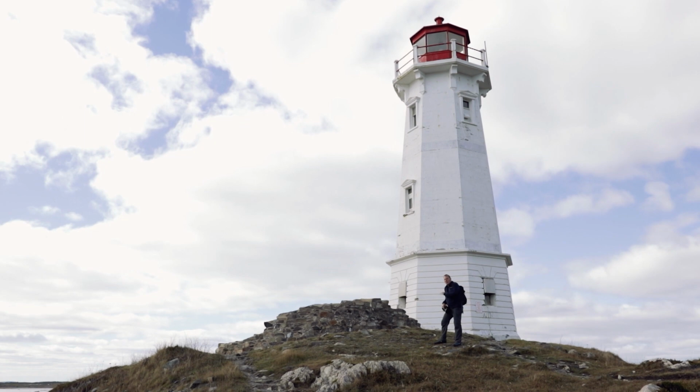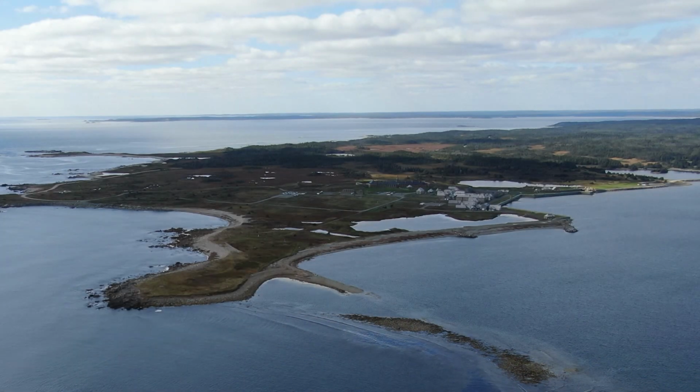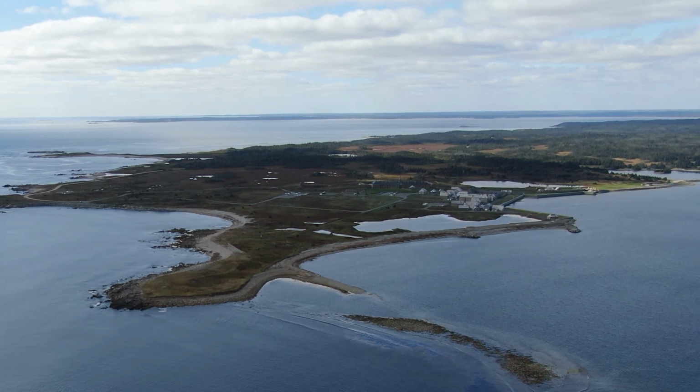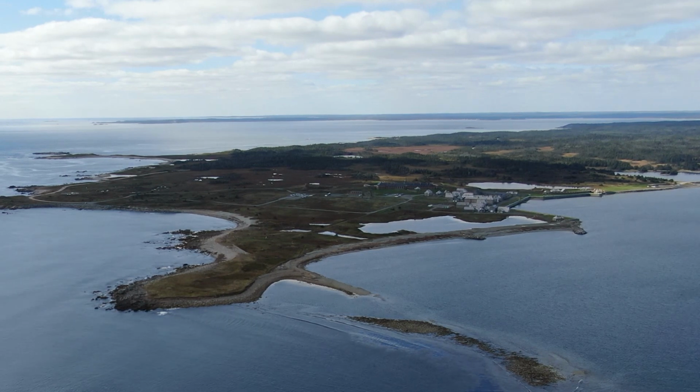This site is incredibly important. It played very important roles in both sieges of Louisbourg, including the placement of cannons for British forces as they attacked the fort and tried to take it over.